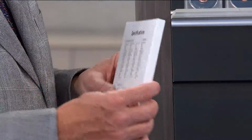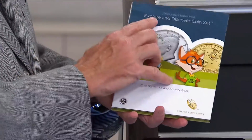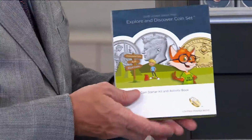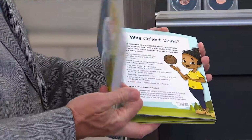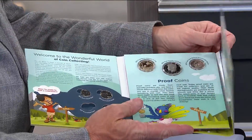So the United States Mint makes this fantastic, so cute. Look at this book that comes with the Explore and Discover coin set. They only did 50,000 of these. The Mint is getting fun, they're breaking out. It's for kids, like, why collect coins? And they put this in there.